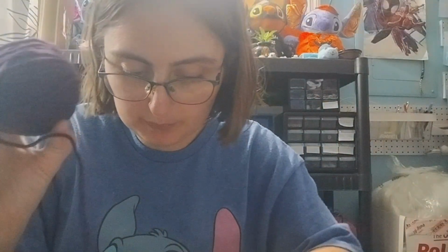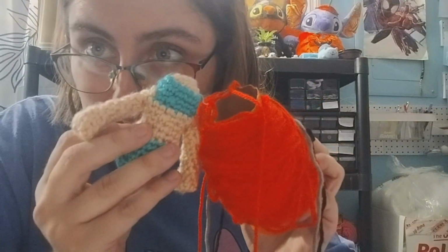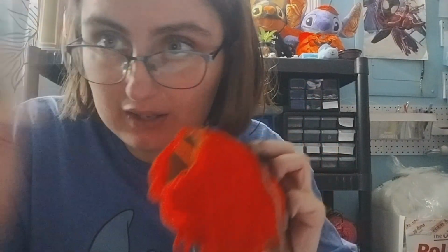It's got red. It's also got hair. We got dark purple. We got orange, which this is a weight 3. It was for this guy. This guy, oh, I'm throwing him away.